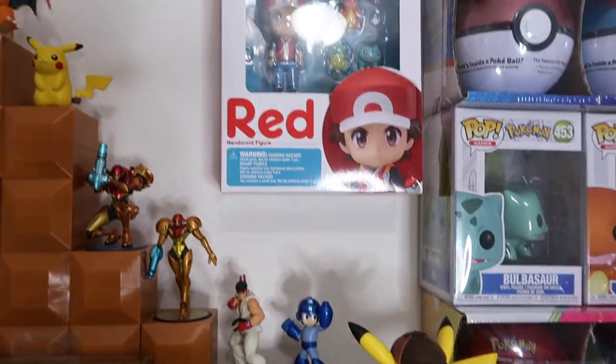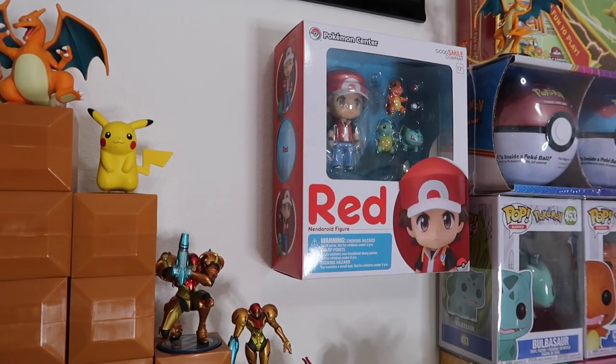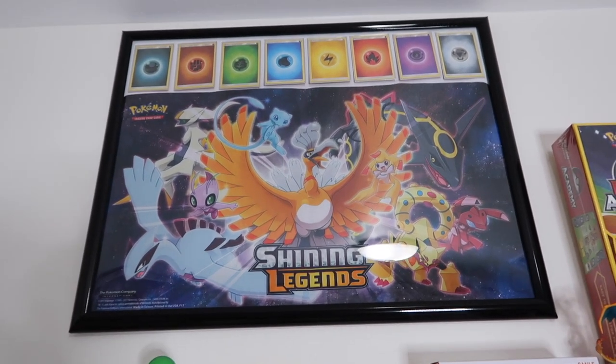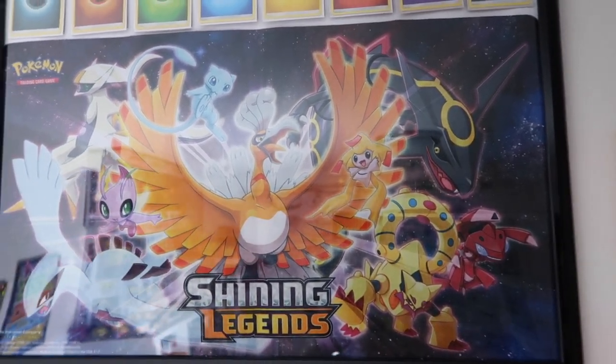So above that, we got the Pokemon Center exclusive red, the Nendoroid figure. And then on top of that, my beautiful Shining Legends mat framed that I did myself and honestly came out so freaking amazing. I love it.